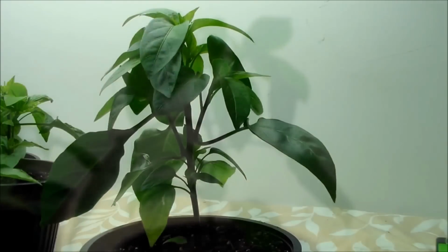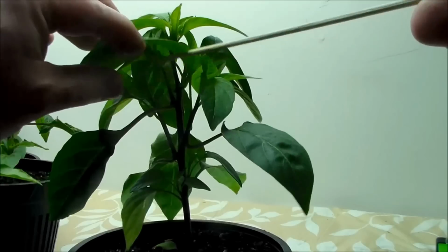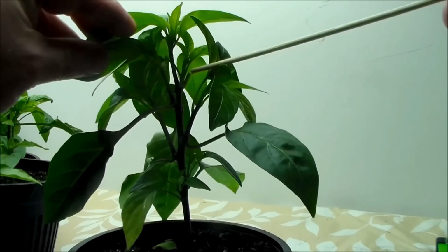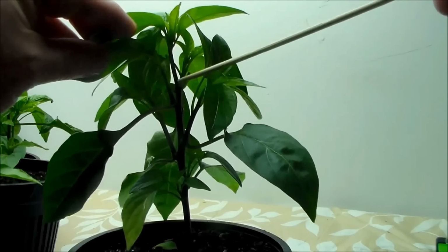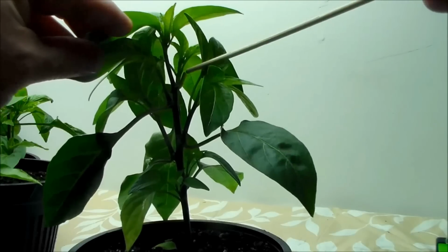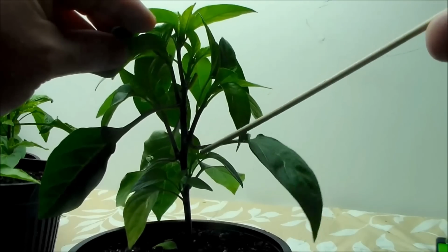Okay, here we have another one of the Anaheims that we're growing. Again, let me just show you real quick on this one. Hopefully you can see that. This was the main stem here. Again, you can see we just chopped that off. This would be growing straight up. By cutting that, we promoted growth between the main stem here and this leaf.